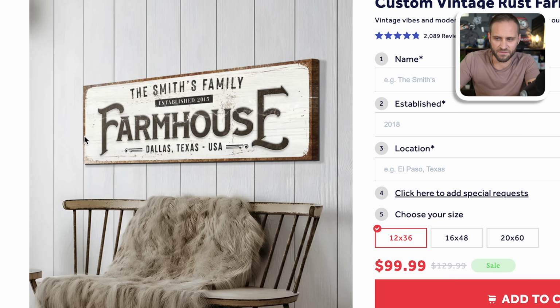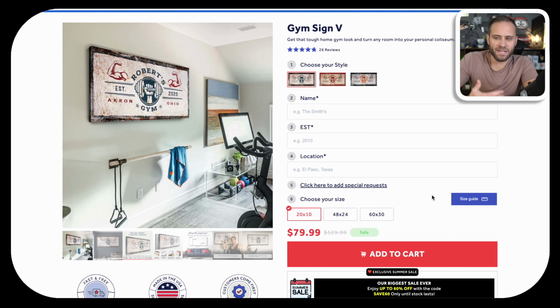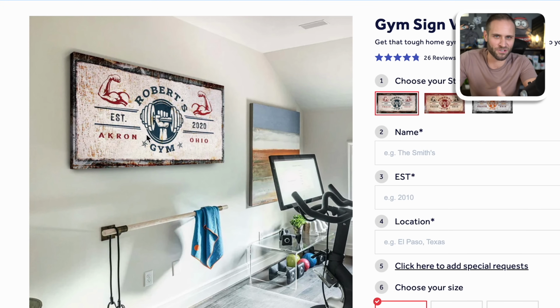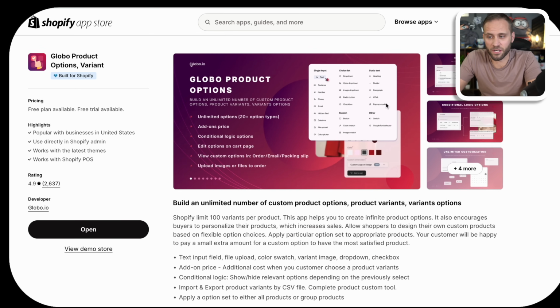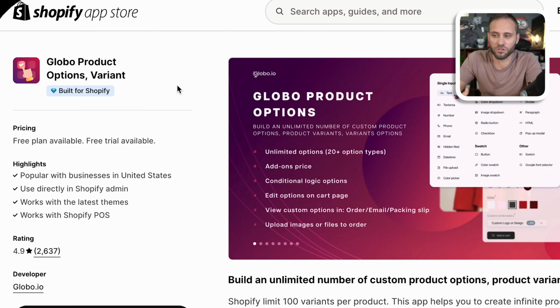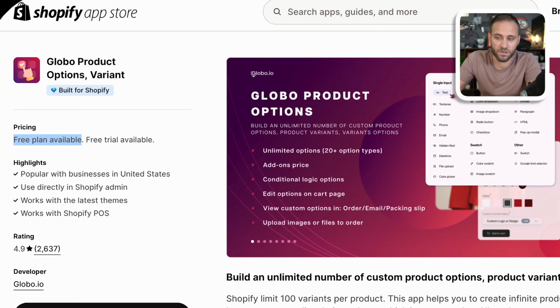You can see that the text effects that they've used are quite nice, and in some of the designs they also have some vectors and other graphics that make the product more niche specific. Take this fitness example here. There are some muscle arms, there is a dumbbell on it as well, and then the rest of it follows the same concept that I just went through, having the background and a border with various text elements across it. For the personalization, they have all of these fields here on the store. Something like that can be accomplished by using an app like this called Global Product Options. They do have a free plan available.